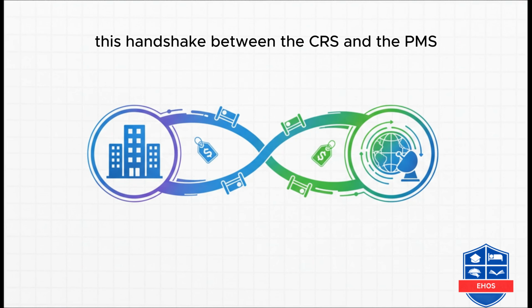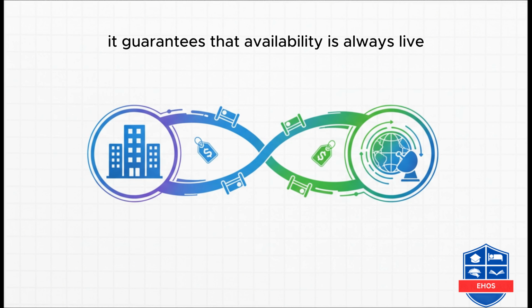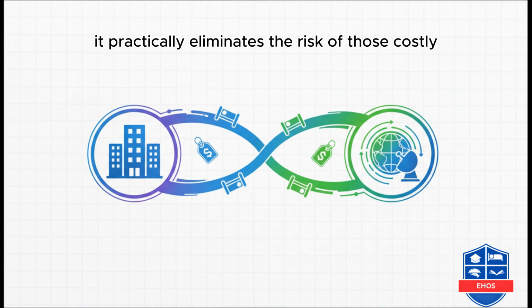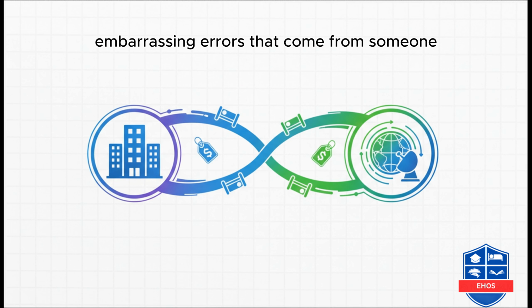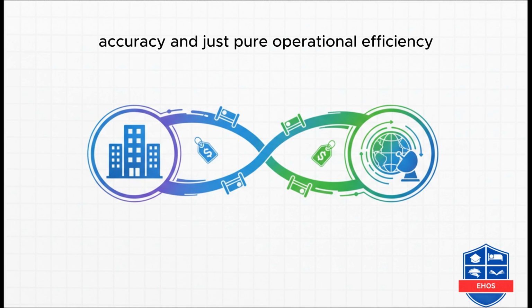And this connection, this handshake between the CRS and the PMS, is what makes the whole thing hum. It guarantees that availability is always live. It pushes out rate changes instantly. And maybe most importantly, it practically eliminates the risk of those costly, embarrassing errors that come from someone having to type things in manually. It's a massive leap forward in speed, accuracy, and just pure operational efficiency.